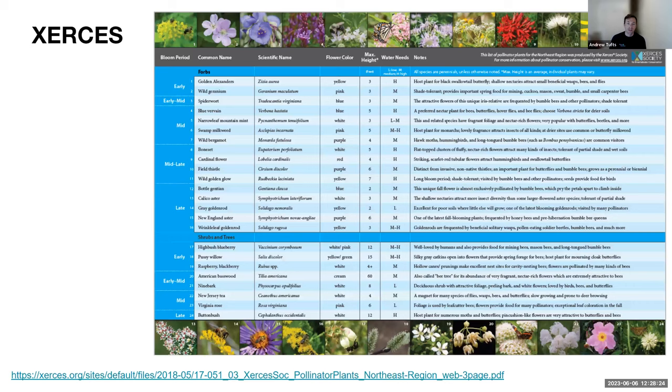Xerces Society is another fantastic option. This is an organization that's all about the insects. And if you're thinking about pollinators and trying to bring more pollinators into your landscape, this is a wonderful resource that really focuses on that angle of what plants to bring in.